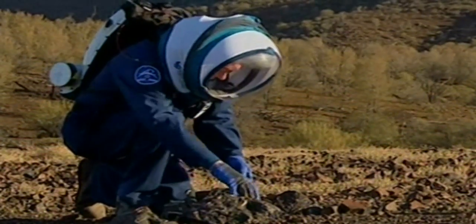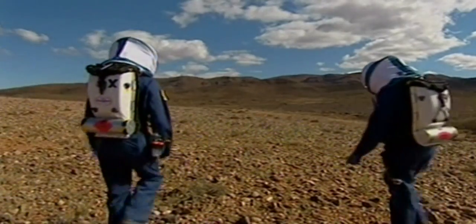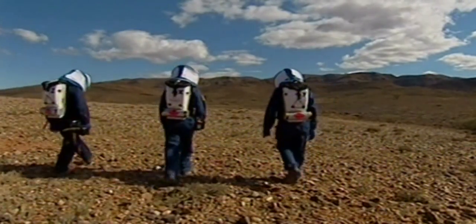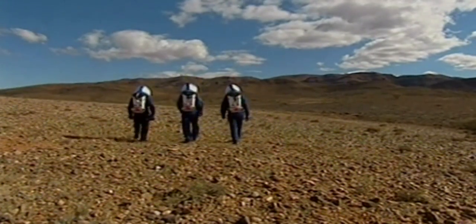Another problem is that of solar radiation. The amount of radiation astronauts are exposed to in one day corresponds to about 10 chest X-rays. Even with protection against solar radiation, is a human colony on Mars really a possibility?